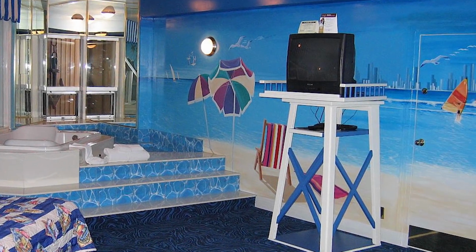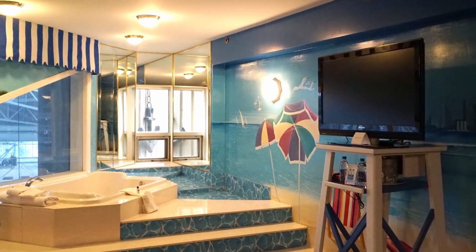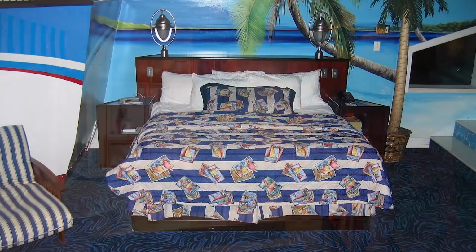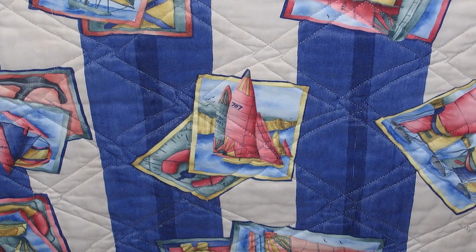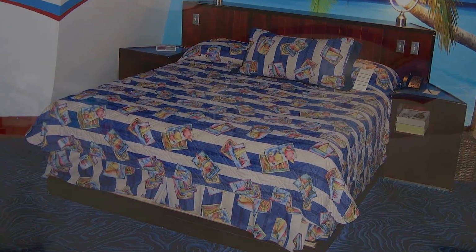We can see that with the advent of LCD televisions, the lifeguard chair / TV stand needed to be modified. But aside from that and some new chairs, the bed covering is the only update. Just look at how awesome this bedspread is. Perhaps this was the one thing that may have been too cheesy for the room to handle.